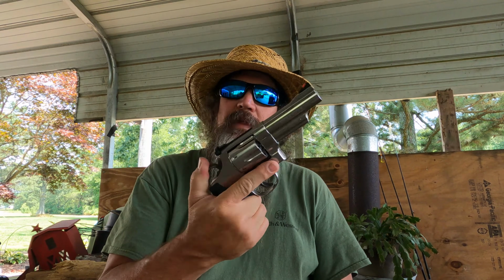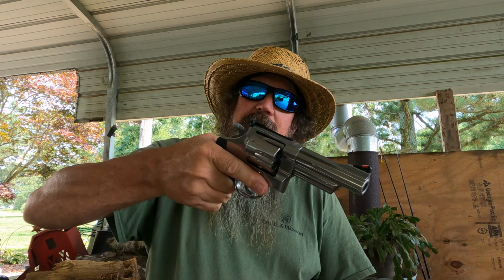But that 4.25 inch Anaconda handles a lot more like this. The balance is a lot more like this, and a lot less nose heavy to the front. I would like to have one 44 Magnum with a longer barrel on it, to have the full ballistics, the velocity, the energy that a 6+ inch barrel helps the 44 Magnum achieve. But y'all, that is so tempting. If I had another gun that I would part with that would get me close enough, I would probably have a 4.25 inch Anaconda today without any hesitation.